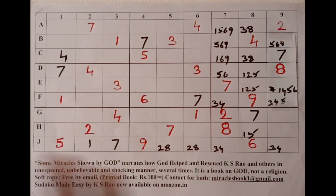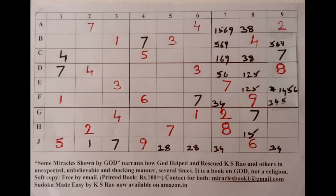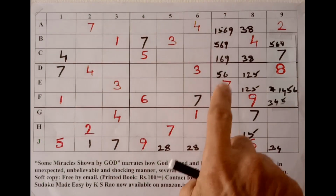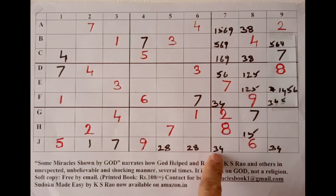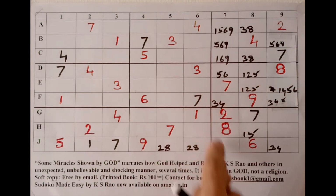see, now a very, very important trick. You know, we have discussed in quite a few of my earlier videos about an odd C trick. Look at this F7, J7, F9 and J9. We have 3, 4, 3, 4, 3, 4, 3, 4, 5 here. So these four cells are making up the four corners of a rectangle.